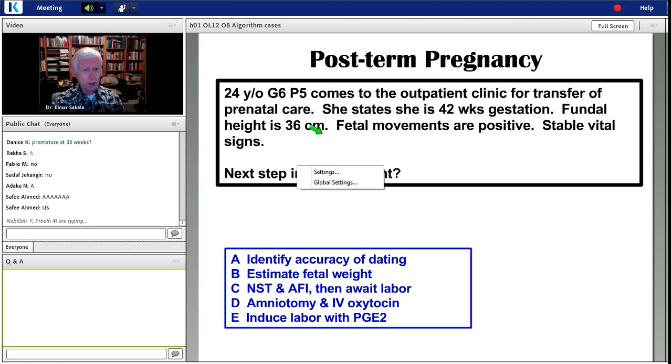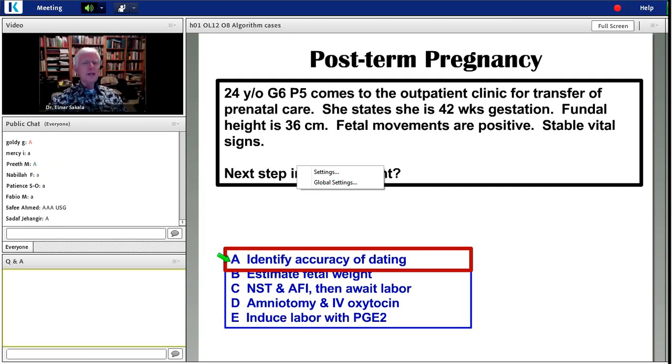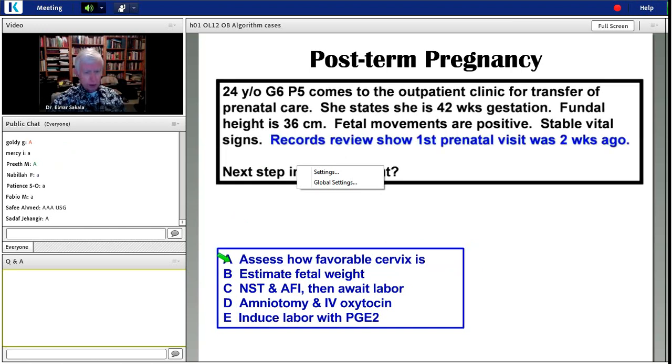Now, the fundal height is 36 centimeters. Maybe she's only 36 weeks. So vital signs are stable. Next step in management, identify the accuracy of dating. You all got that. Because you need to find out, is she really at risk for prolonging the pregnancy? So the records review shows her first prenatal visit was 2 weeks ago. How accurate is her dating then? Not very accurate. So what do we do?